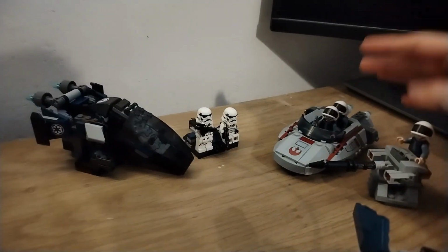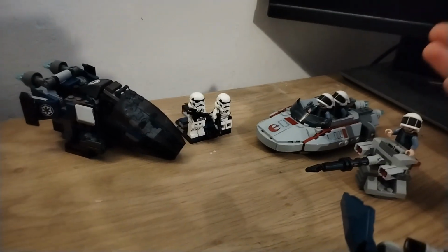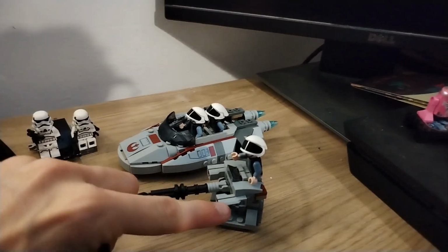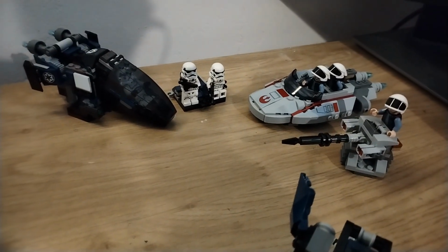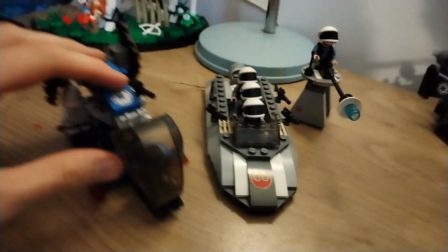It contains the same playability as the 2008 one, but with the addition that the turret can move up and down. You can actually shoot with this ship and with the turret, and you can actually have a versus battle. Now, this is great when it comes to playability.